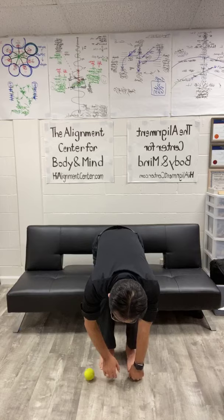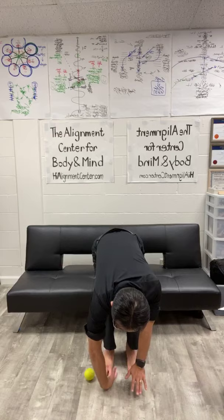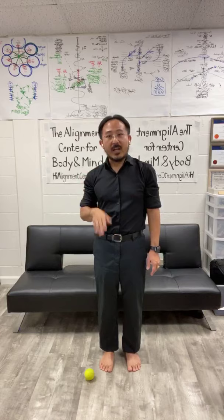See, I can more easily palm the floor, and I can put the other side down just by massaging my foot. And again, I've been doing this every day. In fact, I even massaged my foot last night.